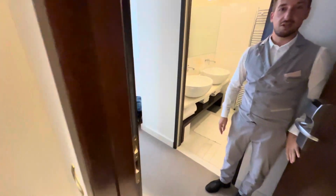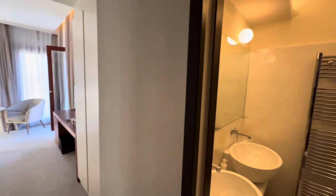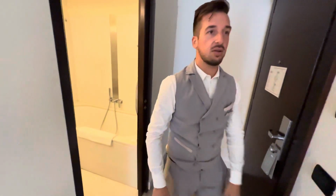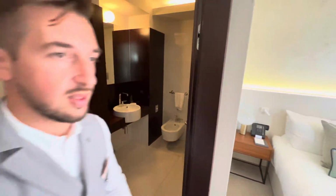Okay, so this is your deluxe ULIVETO room. Here you have a key that only works for electricity, and I suggest to keep this in. From here you can manage the temperature and the air conditioning. Here you have two bathrooms, as you can see.